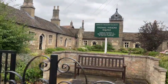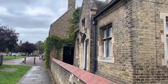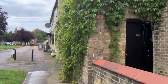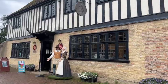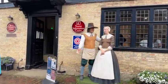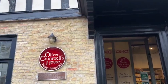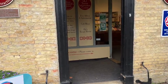We're in Ely, about a half hour from Cambridge, and this is where Thomas Cromwell lived. And I think they've turned his house into a kind of information tourist center. This is kind of funny. At least you know where you're at. Oliver Cromwell's house. The information center. All right, we're gonna go in.